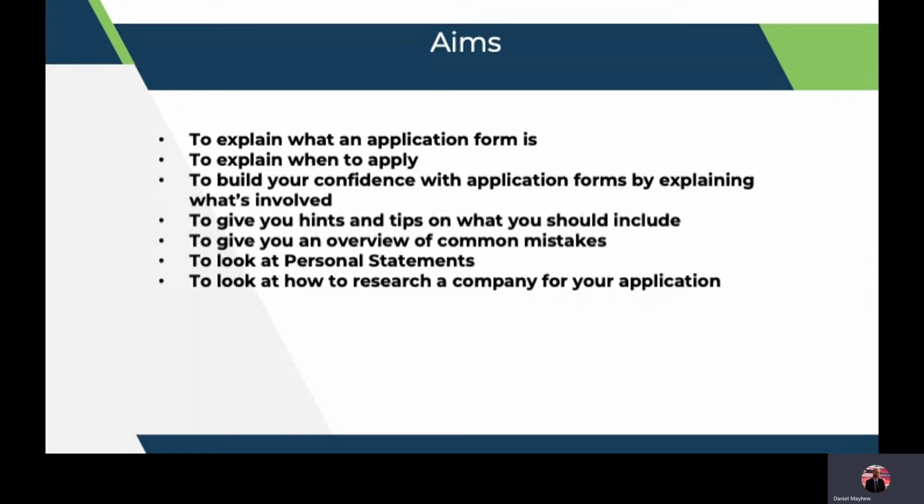We have a number of different aims today. First of all is to explain what an application form is. We're going to discuss when and where to apply, to build your confidence with application forms by explaining what's involved, to give you hints and tips on what you should and shouldn't include in your application forms, and to give you an overview of the common mistakes that are made on application forms. And then finally, we're going to be looking at personal statements and the importance of conducting research into a company before starting your application.